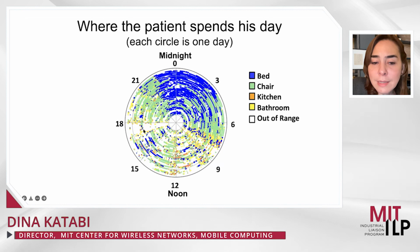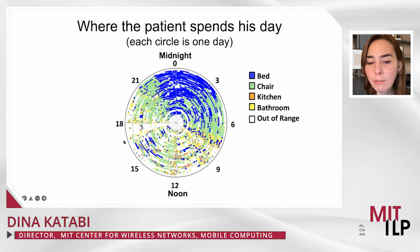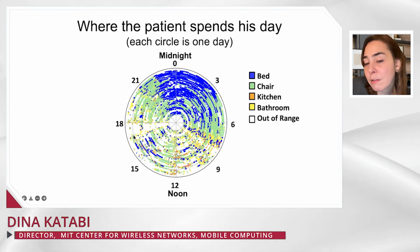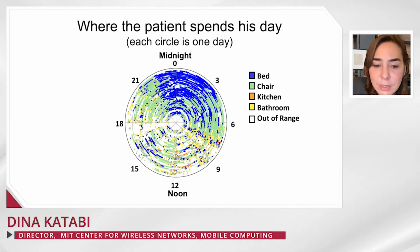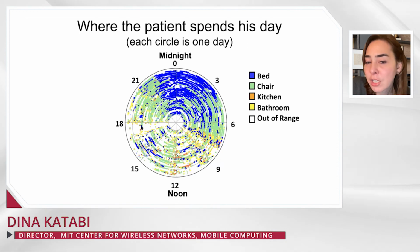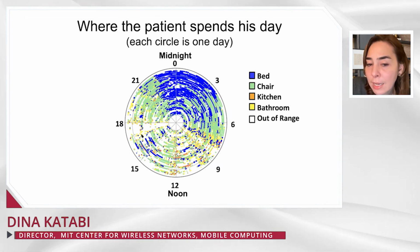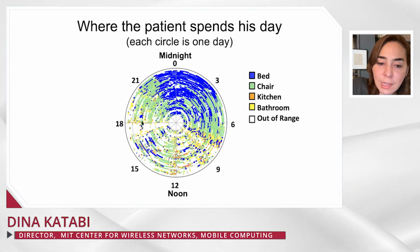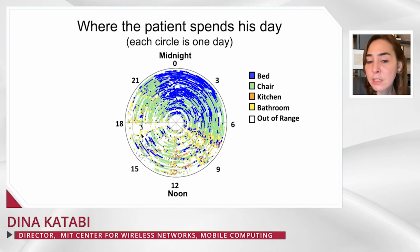So what you see is that every day between 5 p.m. and 6 p.m., this person leaves his room to have dinner with the rest of the assisted living community. But you see there was a specific day, actually, let me just show you here. So you see this day, he actually came back early. He did not stay to have dinner, and you can see it very clearly here. And this is because he wasn't feeling well, so he came back early.